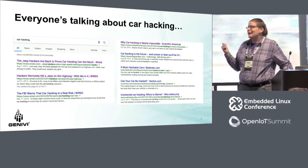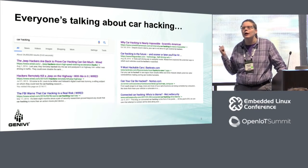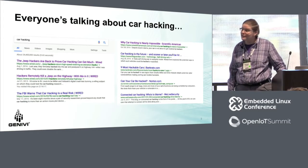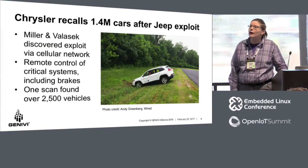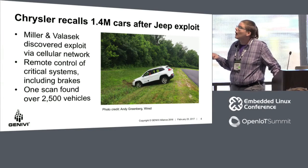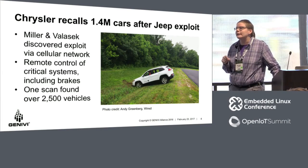Just by showing up to this talk, you probably know everyone's talking about car hacking. Back in 2015, security researchers Charlie Miller and Chris Valasek identified a method for exploiting an unaltered Jeep Grand Cherokee. As a direct result of that exploit, 1.4 million Fiat Chrysler vehicles were recalled. They had to be recalled into dealerships or repair facilities, because there were no facilities for over-the-air upgrades.